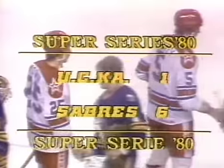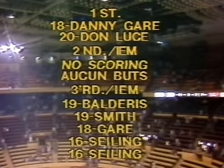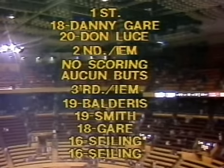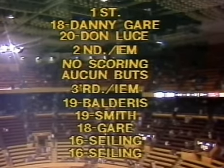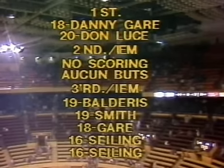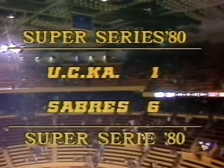That's the final score. The Sabres 6, the Soviets 1. We'll return with the most valuable player awards in a moment. And for the Buffalo Sabres, there's Don Edwards. And there's the scoring story on the game. Danny Gare and Don Luce with that shorthanded goal in the first period to make it 2-0. Balderas with the Soviets' lone goal, and Smith, Gare and those 2 goals late in the game by Rick Sealing. This is Super Series 80 on CTV.